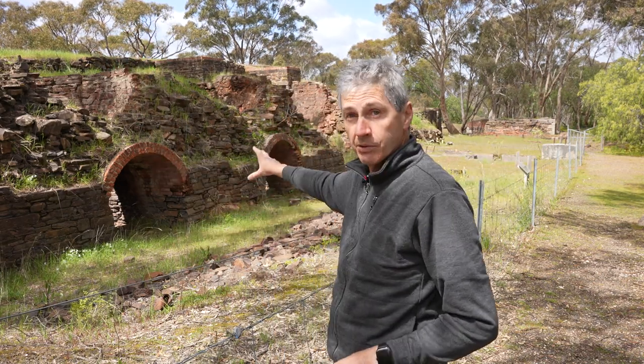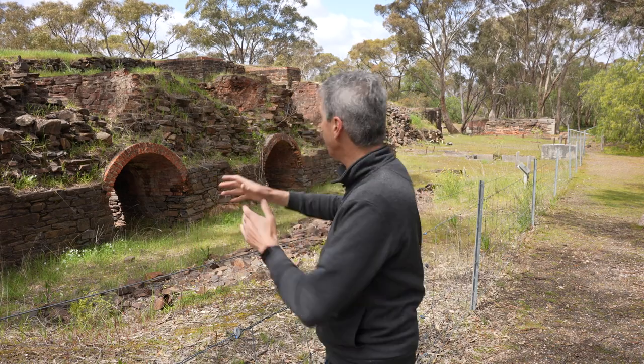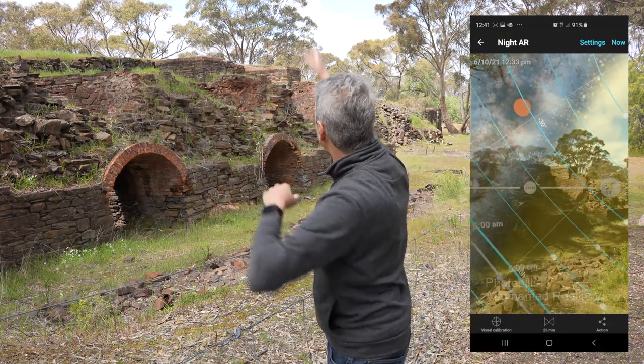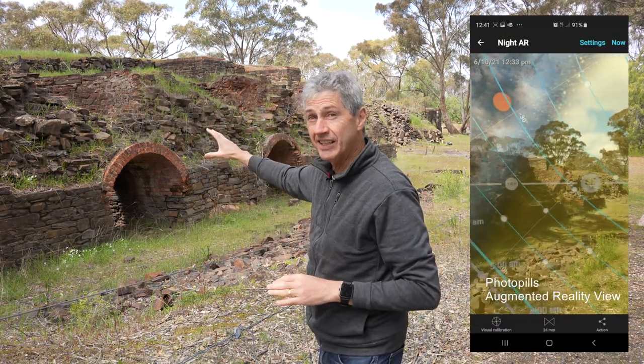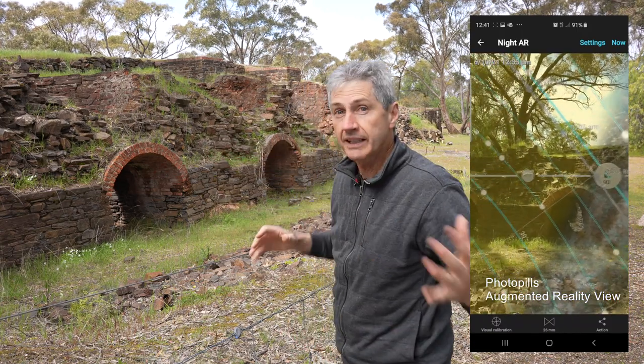Now, for this particular composition, I've got a fair bit of open sky facing towards the east, and that would be just perfect to shoot this, because the Milky Way core early in the season is going to come down over the top of this structure. And so I'm going to come back here.